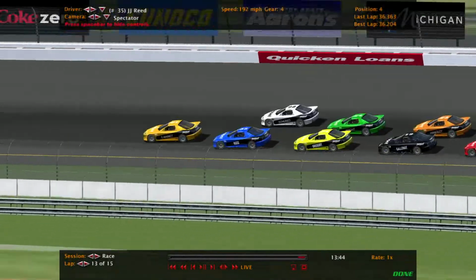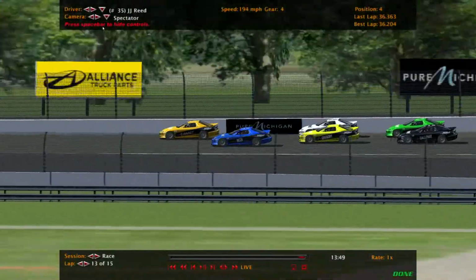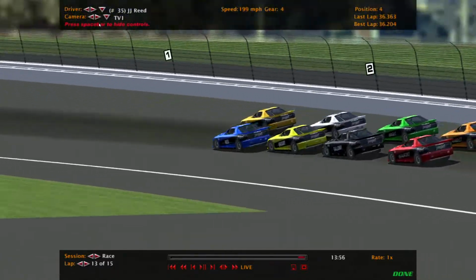Trey Rainey to the front of the field. JJ Reed will move up to 2nd. Michael Gregory 3rd. Reed with a run down the backstretch on Trey Rainey. To the inside he goes. Behind them, it looks like a car maybe popped the wall. Got back in line, though.